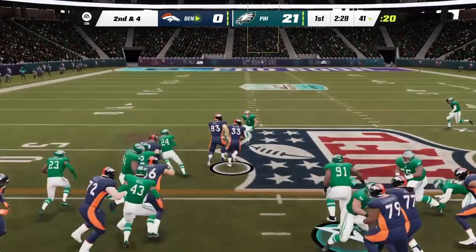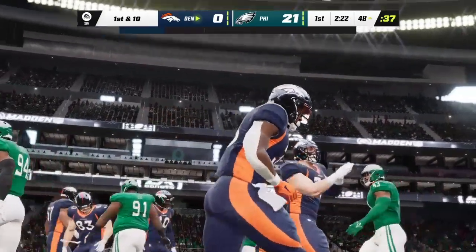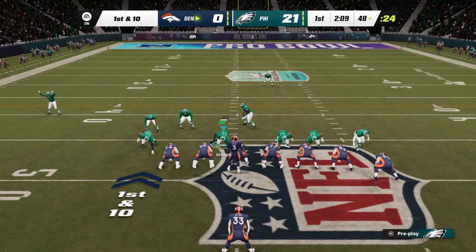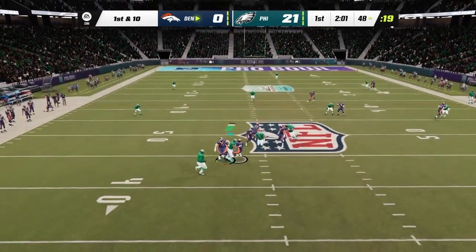Up the middle, it's Williams. That one going for a gain of 11 and a Bronco first down. I have to admit, I'm excited by that play call and the end result, because this is a team that's down big early in the first quarter, and a lot of teams will just panic, abandon the playbook, and just start firing the ball all over the place.